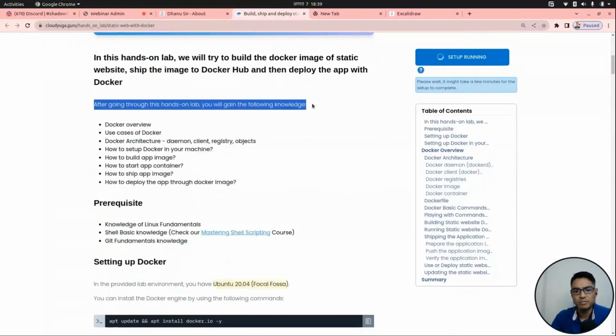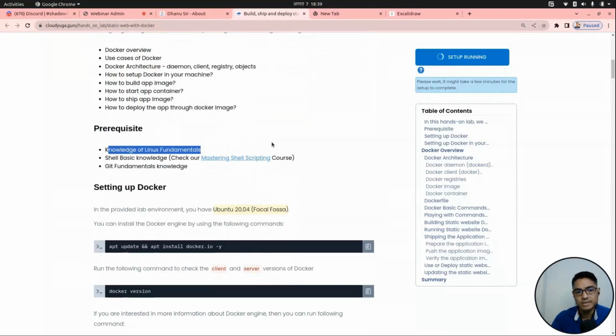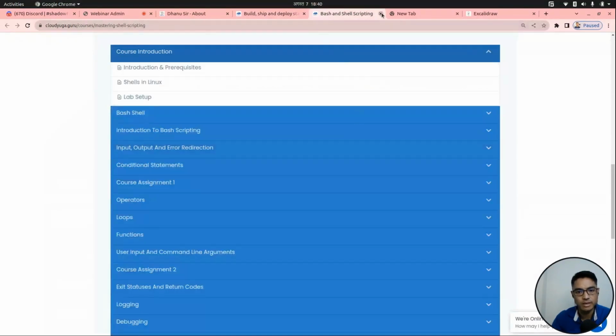I hope this will be available post our sessions, and there are about 2 hours of free lab. You can also try this. For this whole session, there is a prerequisite. You need some Linux fundamentals, and some basic shell knowledge. You can check our shell mastering course as well, and you need some Git or GitHub fundamental knowledge. That's the shell course we have built, so please go through it as well.